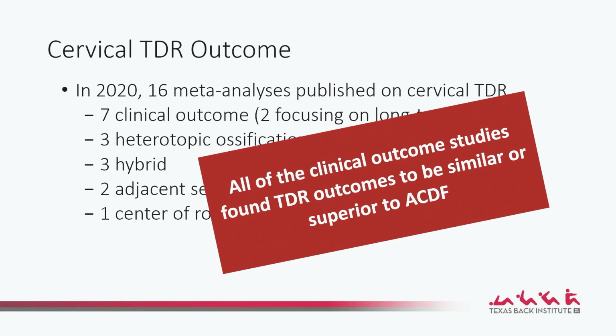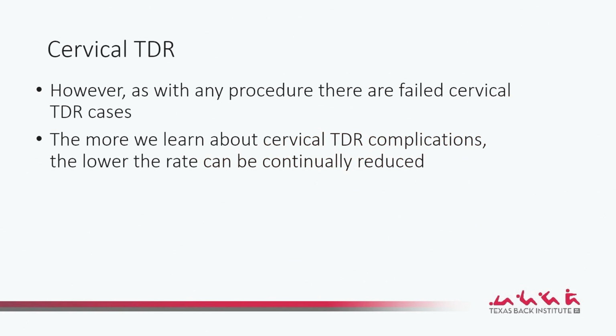All the studies did find outcomes at worst similar, but in many cases superior to ACDF with arthroplasty. Now getting into the meat of it, you can see people are coming in, so I did the boring stuff first. With any procedure, there are going to be failures. And the more we learn about complications, the lower the rate can be. We can handle them in a more uniform way and be able to speak a common language.